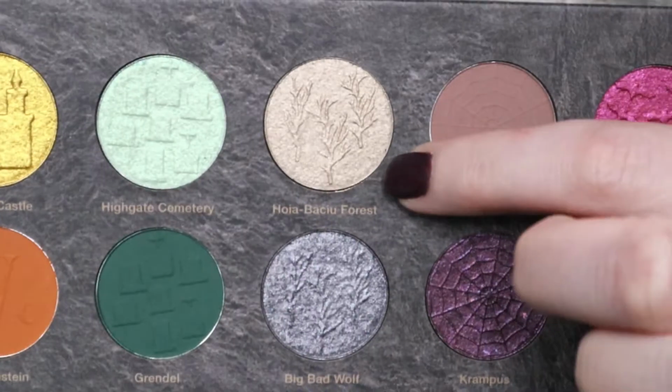I have no idea how you pronounce this, so this is another forest. That one right there. And I'm going to do that above, and use it to kind of blend out a little bit of shimmer.